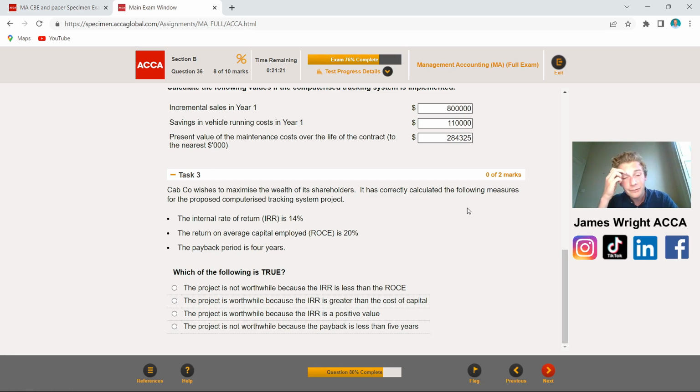The internal rate of return is 14%. Return on average capital employed is 20%. The payback period is 4 years. Okay. Right. So which of the following is true? And we've got IRR, but this is all about maximising shareholder wealth, in other words, getting a return on the actual project.